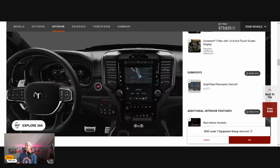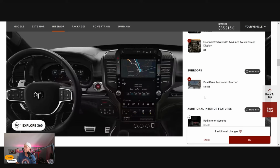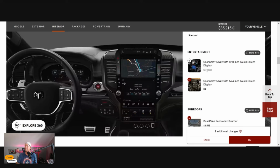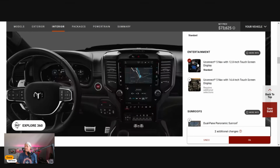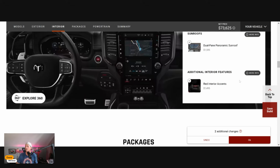But next up, we got the dual panel panoramic sunroof. Now, $1,500 on that. I want that. I'm not gonna lie, I definitely want that. And look what it does. It puts you in a damn package. That pisses me off to no end. So let's go. I got to reset everything. As you can see, we lost the pano sunroof. So I guess no sunroof in this vehicle, which we'll live with.